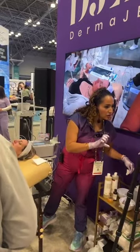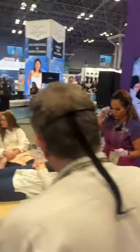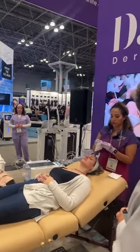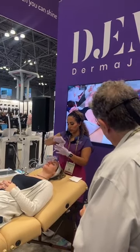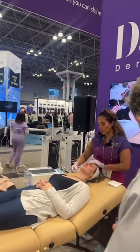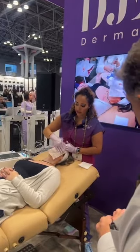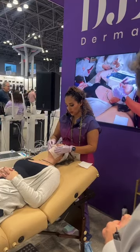Okay, and I also need the neutralizer. All right, so we use that toner. And now, before I apply the peels that we're going to use, I am going to dry her skin. I'm just going to use a dry 4x4 and just bring it along. Make sure I don't have any moisture there before I start with the first level of exfoliation that we're going to do.